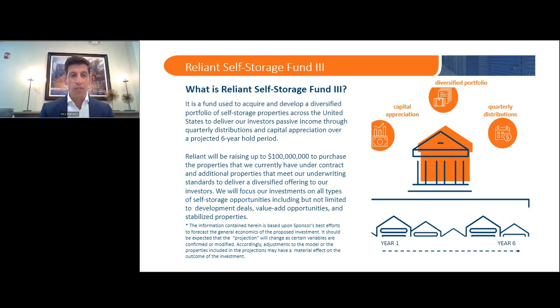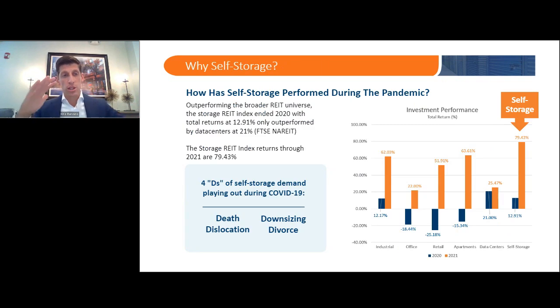And so, if I was to land the plane on why self-storage, it's really the historical returns, how it's performed in recessionary downturns, and then certainly the consolidation opportunity. There are some benefits to investing in real estate, and then specific to storage in real estate, I think there are some really strong benefits, especially in the market that we're in today.